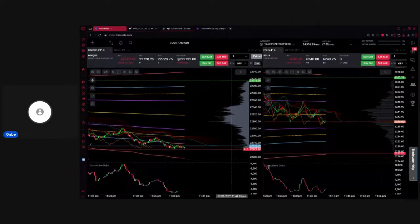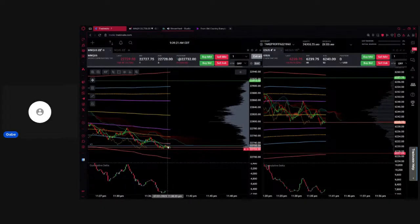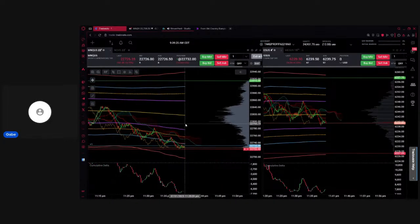So today, I'm actually passing another new account that I just bought from Take Profit Trader. They have a promotion ongoing, so just giving this a shot.